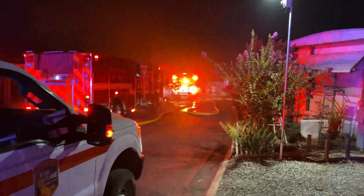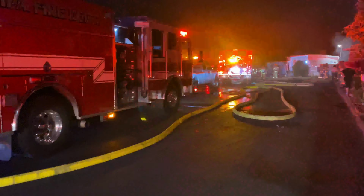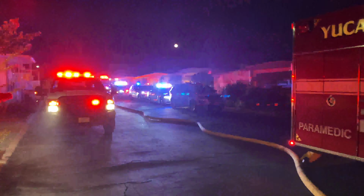So we have CAL Fire. So the fire's up here. So, yeah, the fire's right here. Oh, that sheriff is a little bit... Like I said, every sheriff's unit is here. 1, 2, 3, 4 units are here.